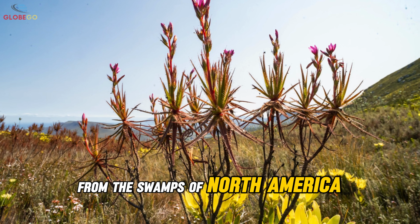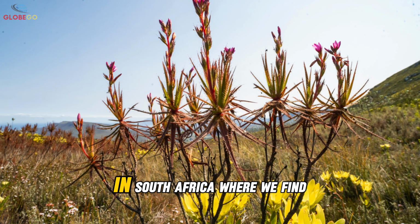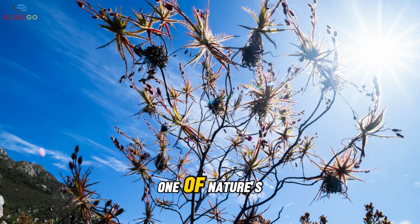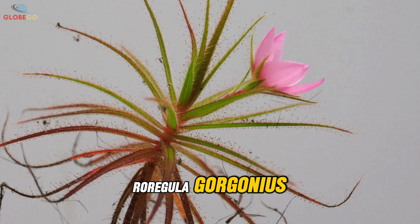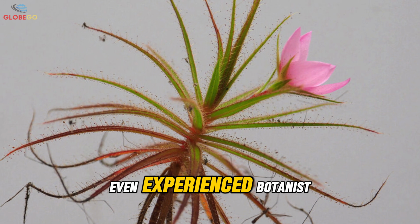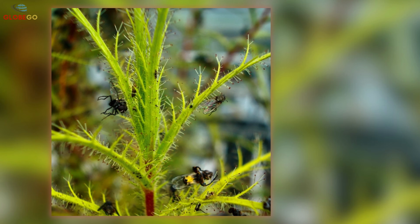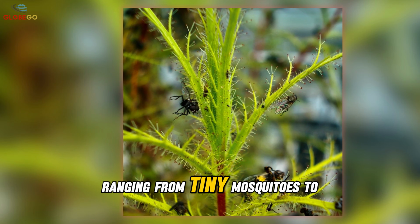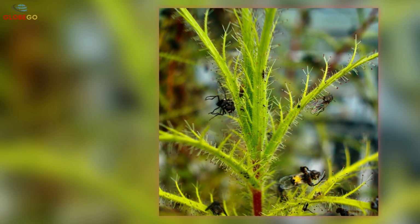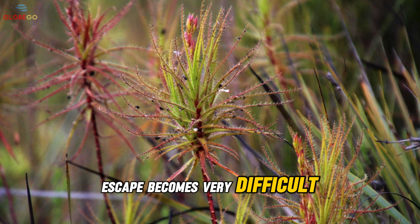From the swamps of North America, our journey leads to the mysterious mountains of the Western Cape in South Africa, where we find one of nature's most unusual partnerships. Rorigilla gorgonius is a plant that surprises even experienced botanists with its unique approach to carnivory. Its narrow leaves are covered in sticky threads that catch insects ranging from tiny mosquitoes to large bees. Once an insect makes contact, escape becomes very difficult.